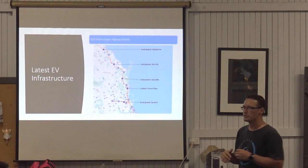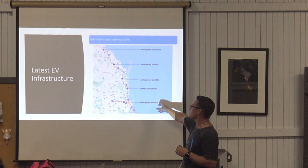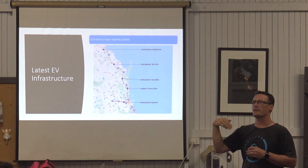There was an announcement that, this is the south side. So we're going to have another one at Ipswich at Forest Glen. You've got the one you just had the question about, that's just here, and then you've got Caboolture just there. So pretty handy for those needing to charge on the way to the Sunshine Coast. It's actually on the south, coming back south near the pie shop.